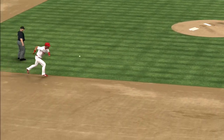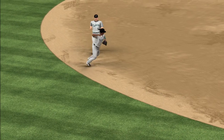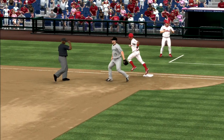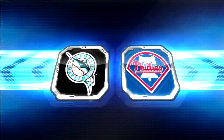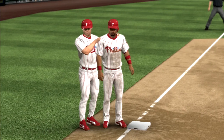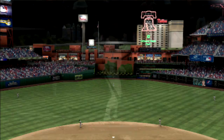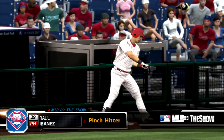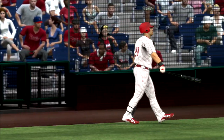Oh, and this is good base running. As a runner, you're taught to go on a ball that's behind you. So even though the shortstop fielded it, his only play was going to be to first. That's heads up. Raul Ibanez will grab a bat and hit for the pitcher here. Number 29.